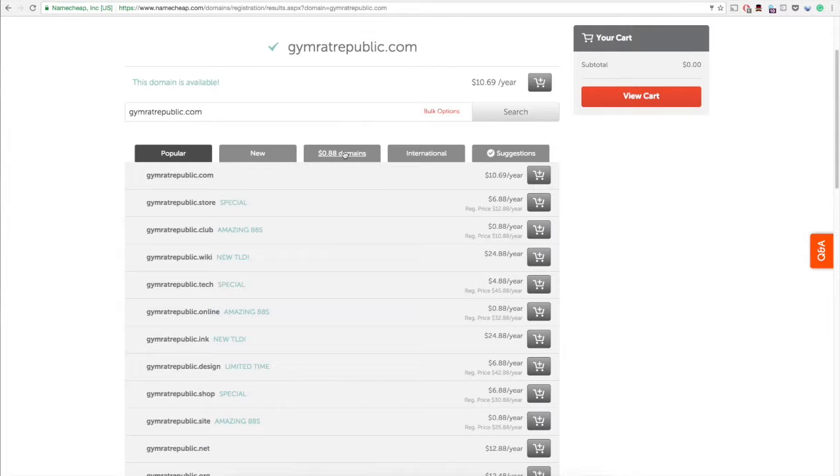But if it's like gym apparel, most likely gymapparel.com is not available, and it is taken. But in this case, Gym Rat Republic is available. So as you can see, the .com is here for $10. Most of the times they have a sale where it goes for $8. But even through other websites like GoDaddy and Google, it'll cost you from $12 to $13 to get a .com. So Namecheap is obviously the cheaper way to go.